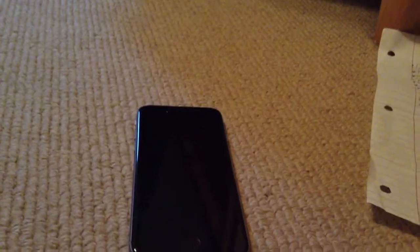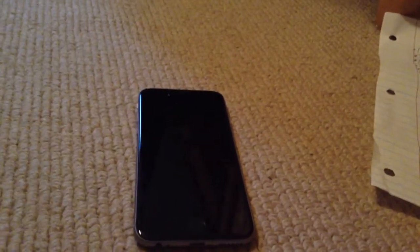A lot of people say it's because you download apps. I haven't downloaded, I guess maybe it's a long-term effect. I guess like after a few weeks, but I don't download a lot of apps. I can show you all the apps that I have on my phone.